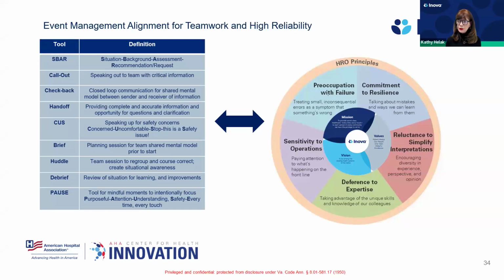Where did we have an opportunity? What could we do differently around our handoff process? Or do we need to create more psychological safety in terms of speaking up? So we use this guide as well as our principles of high reliability in every event review to make sure that we are paying attention to these important principles for the improvement of safety to our patients and to our team.